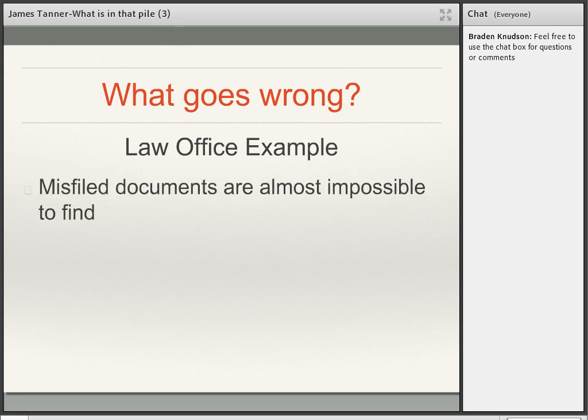First of all, misfiled documents were impossible to find. When I was finally retiring from the practice of law and was going through the few files that I had that were left open and the few files that had been sorted, I was absolutely appalled to find out that many of the documents that I had thought were lost forever were actually sitting in some random file someplace.